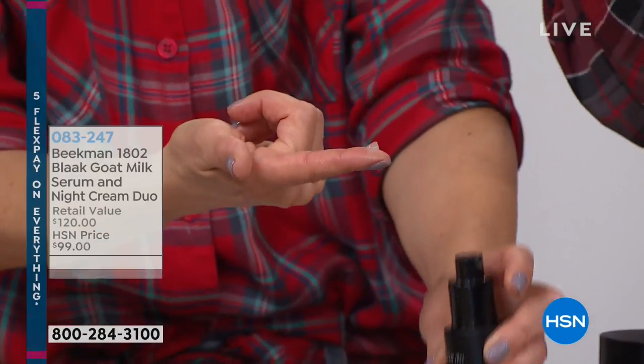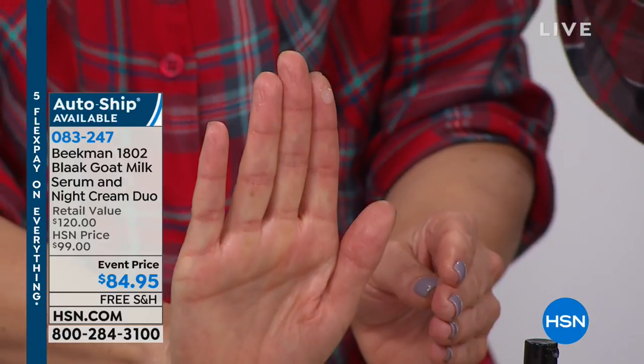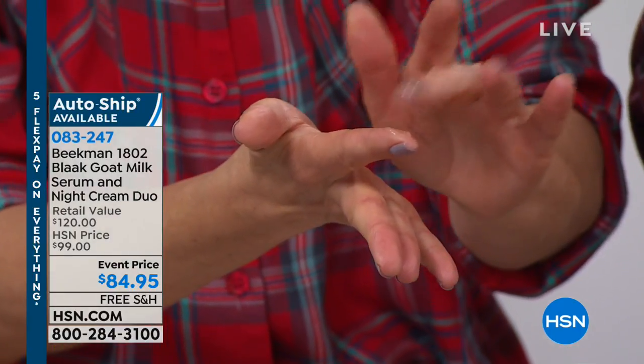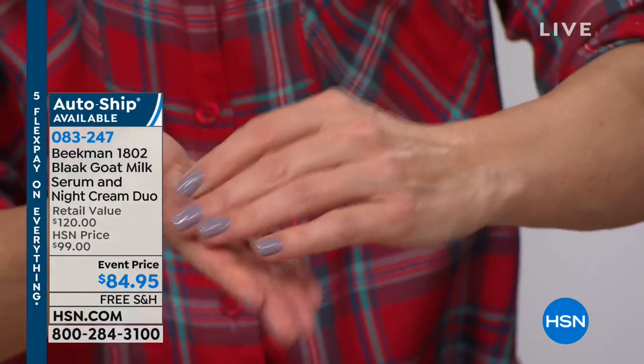And you can put that right into your problem areas, like your nasolabial folds, your crow's feet, your 11s. You can put those in those problem areas. Or if you want to spread it out all over your face, here's the trick. You get your facial cream, and then you mix it with a drop of the colostrum, and then you compress it all into your face. It makes it go further. You're getting the duo. You're getting both.